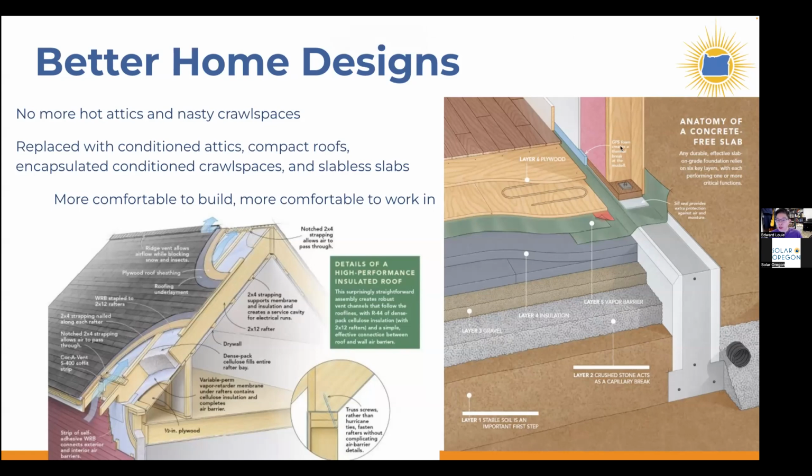So like the slab detail on the right-hand side is a concrete-free slab. Now, why would anybody want to do such a thing? Well, it's mainly driven to reduce the amount of embodied carbon in the building, because concrete is a really high embodied carbon material, but it has the advantage also of being easier to install, because I don't know about you, if you've ever seen people finish and work with concrete, it is backbreaking work to both get into boots and trudge through the concrete when it's wet.